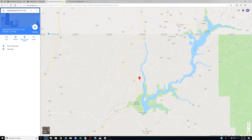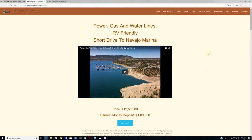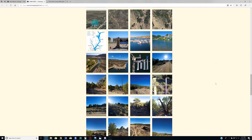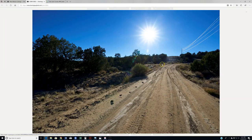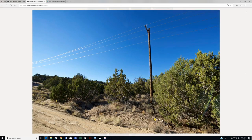Let's talk about, just get rid of this for a second. So up here in the headline, we say that there's power, gas, and water lines. If you go down to the photo gallery here, you'll be able to see. This is the road leading up to the property. You can see there's a lot of power lines here in the area. And if you scroll through this, again, you'll see more power lines here. This is specifically at the property line. More phone and power lines there as well.